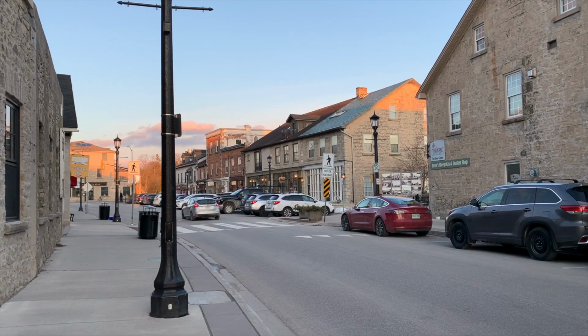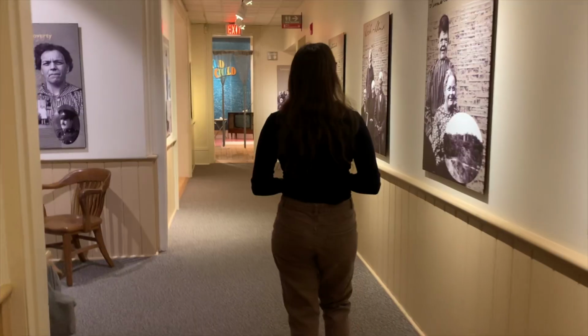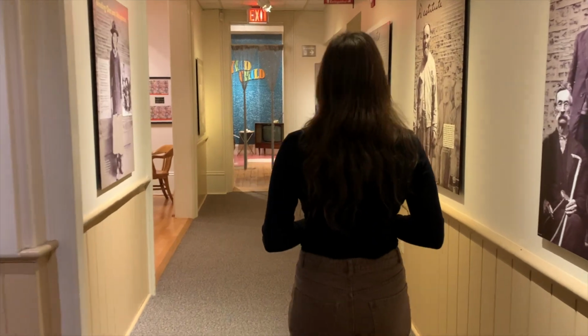Elora is a bustling town that thrives on its gorgeous sights and welcoming atmosphere. I'm very excited that this wonderful community will be my home for the foreseeable future.